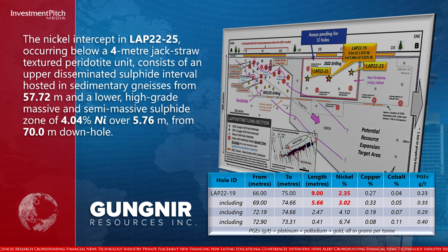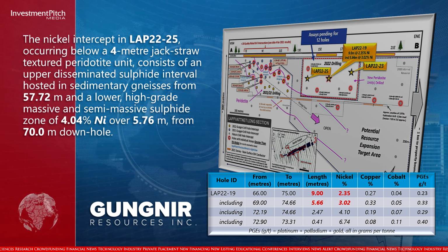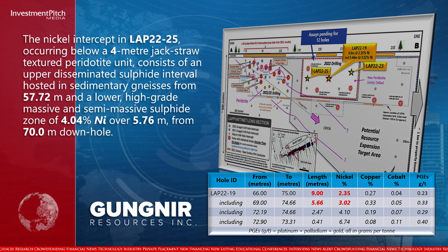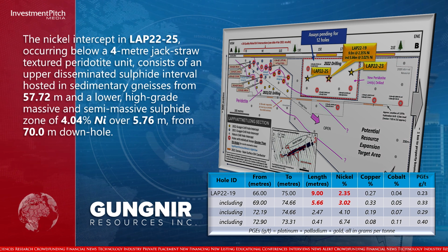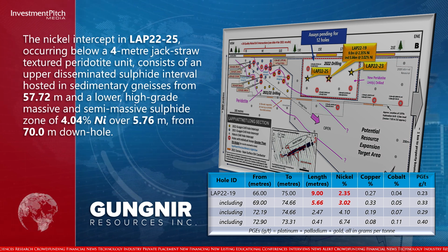The nickel intercept in hole 25, occurring below a 4-meter jackstraw textured peridotite unit, consists of an upper disseminated sulfide interval hosted in sedimentary gneiss from 57.72 meters, and a lower high-grade massive and semi-massive sulfide zone of 4.04% nickel over 5.76 meters from 70 meters downhole.